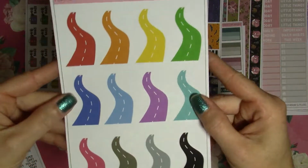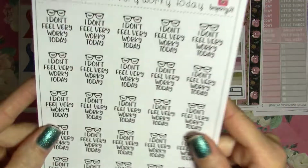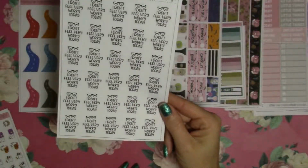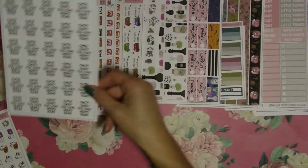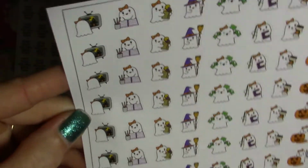Got me some cute road trip stickers. I love these rainbow roads. Got more of my don't feel very worky stickers, because I love these. I have totally used a full sheet, so I'm on my second sheet here. Then these super cute little ghosties that I will use all next week.